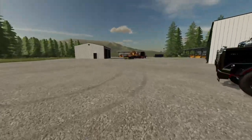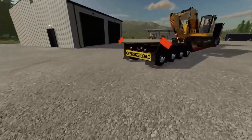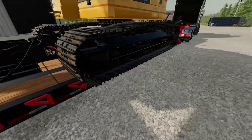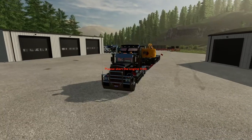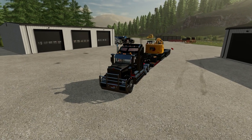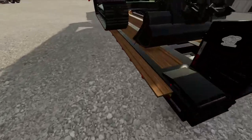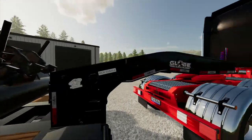All right, let's get back over for a bit of a run, eh? Yeah, so this is all ready to go. Oversized load. Beautiful trailer. It has the decks that come out as well. For some reason they're not out at the moment. Hang on. There we go. We'll come back to this truck anyway. Yeah, so the deck that comes out a little bit, I like that. I like that a lot.